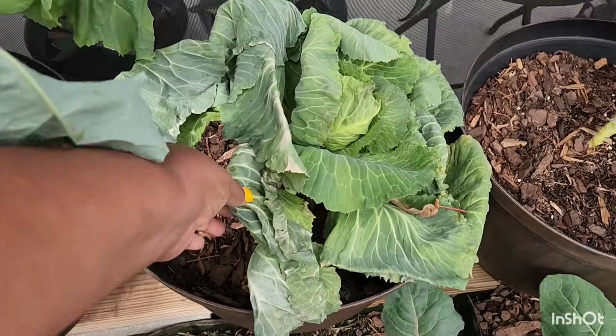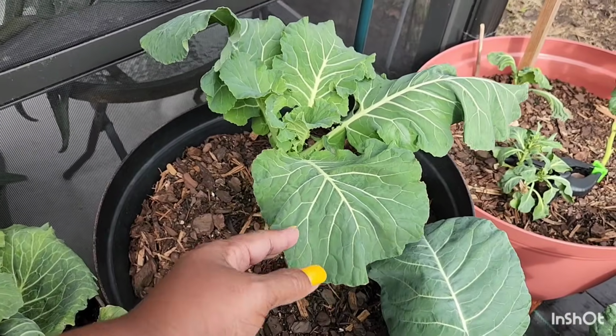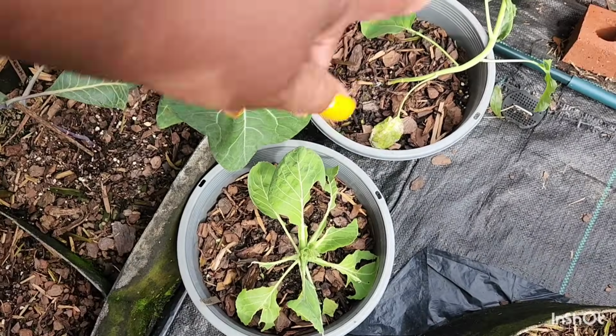So still have a cabbage right here. These leaves are coming off. And this tree collard did great. Yeah, this one, something got to it and ate it. And this one is laying down.